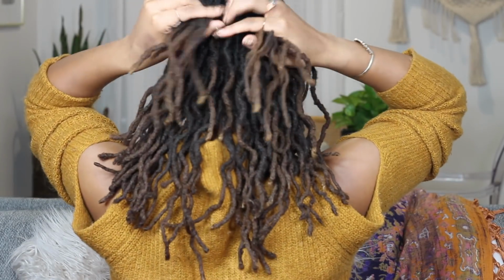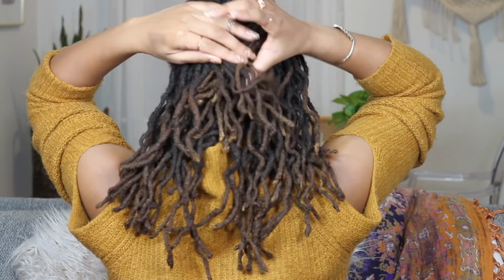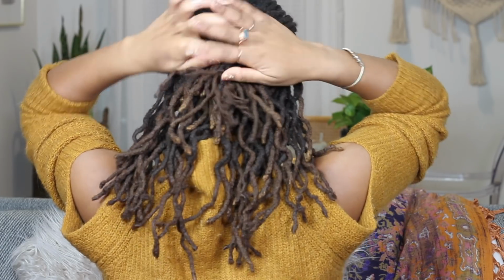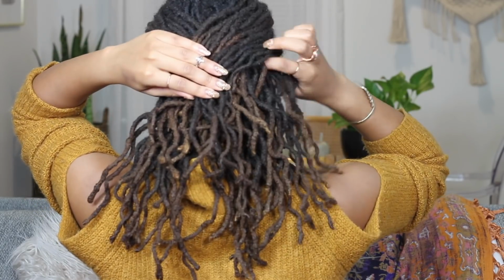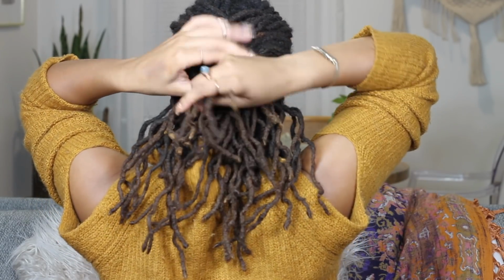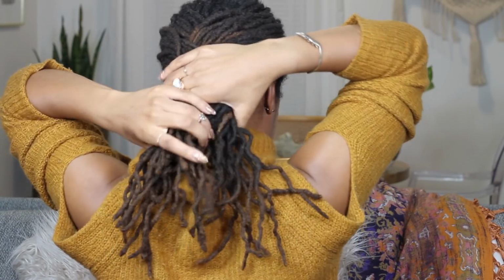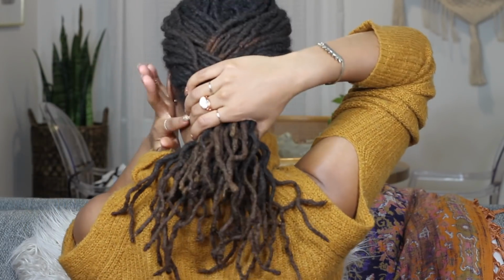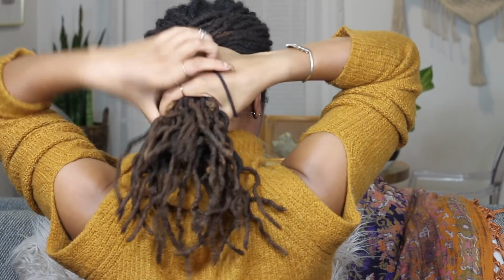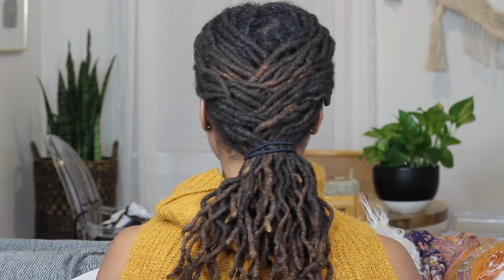So this is a very easy style that you can do in the morning before work. I like to take chunks of locks from either side and place them one over the other, alternating. It's like a basket weave shoelacing type of technique. So I do this until about the bottom of my ears, and I secure it with an extra large hair tie, because that's the only way I'm going to fit all that hair in there.